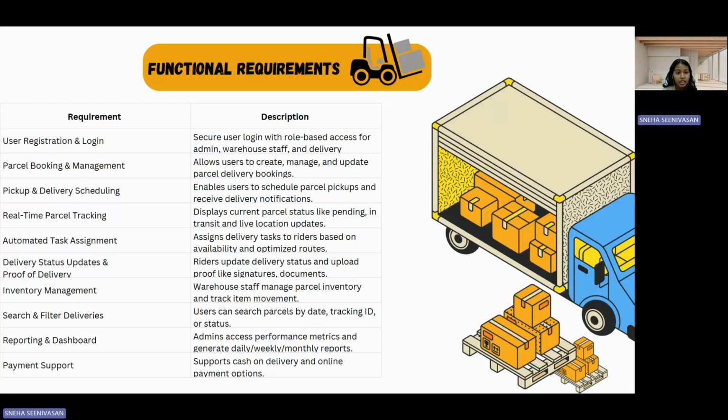Next up is pickup and delivery scheduling. This enables users to schedule parcel pickup and receive delivery notification. Next is real-time parcel tracking. In this, we can display the current parcel status like pending, in transit, delivered, and also the live location updates as well. Automated task assignment.